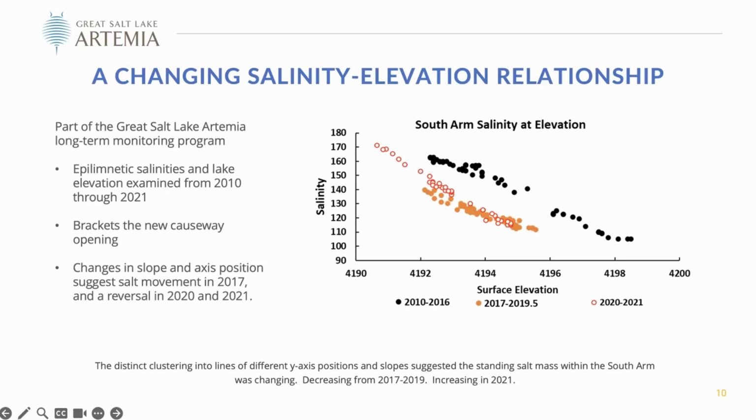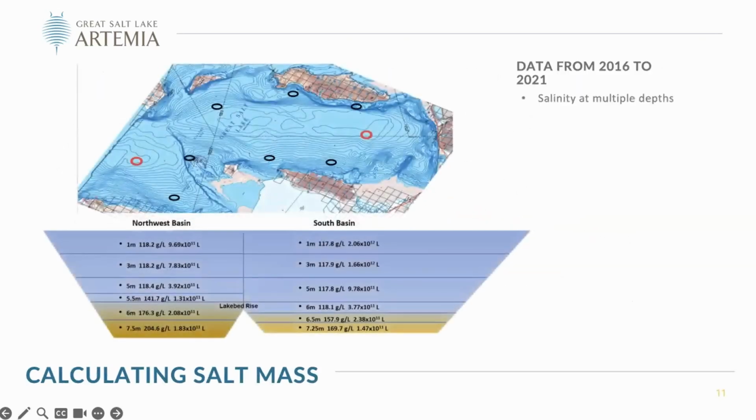And that was starting to be concerning to us because we still had that open causeway breach with unrestricted heavy brine return flow into the south arm. And we weren't sure where this pattern was going to stop. But we needed some more concrete direct evidence that it was actually the salt mass in the south arm changing and not just salinities. So we have 9 routine monitoring sites on the lake. And for this, we chose our 2 deepest sites, shown here in the red points, that enable us to sample the entire depth of the water column down to the bottom of the lake.